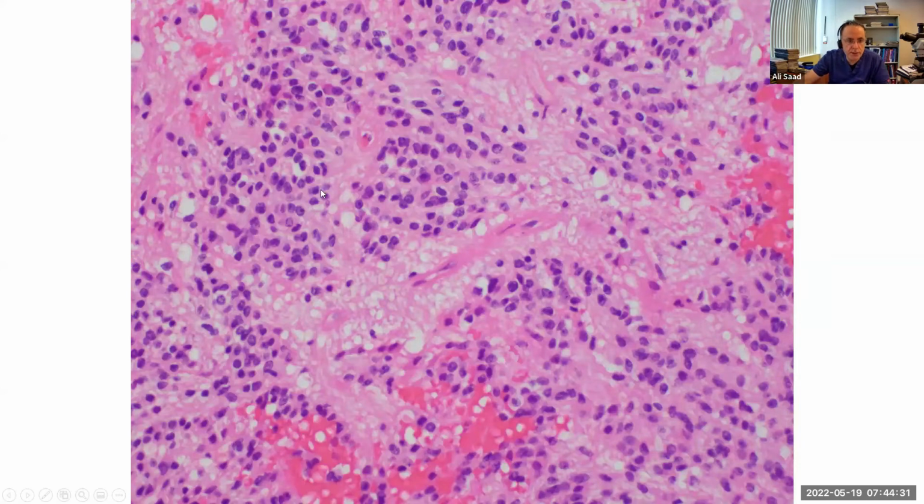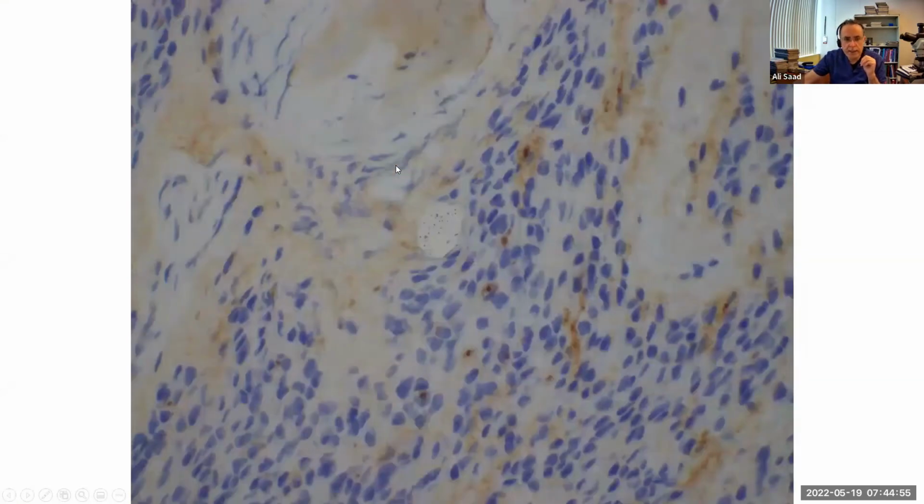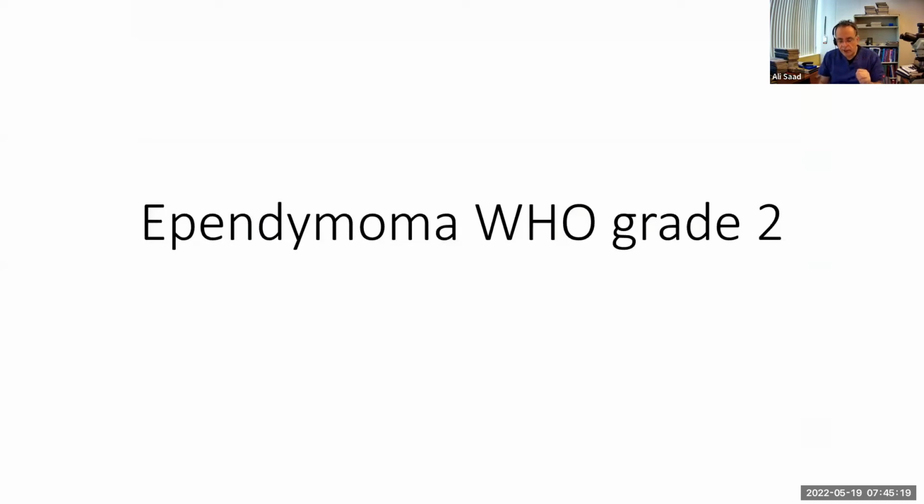And this is higher magnification. You'd see the tumor cells show minimal pleomorphism. This is again ependymal pseudorosette, and this is the blood vessel. GFAP is very helpful in ependymoma because it highlights the processes that I just showed you between the outer surface of the blood vessel and the tumor cells. And EMA, which is an epithelial marker, in ependymomas has this characteristic dot-like intracytoplasmic positivity, which is thought to represent intracytoplasmic lumina, characteristic of ependymal cells. Ki67 is low, reaching a maximum of 2%. So this is an ependymoma at grade 2.